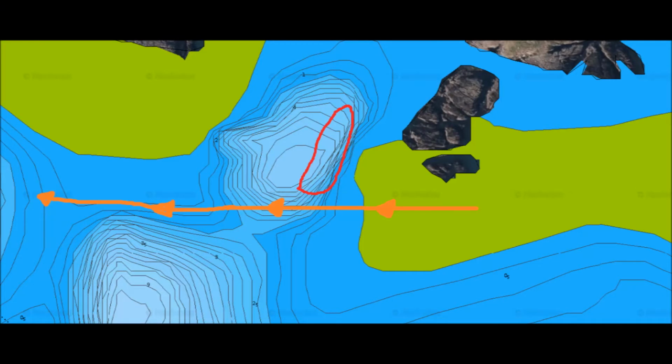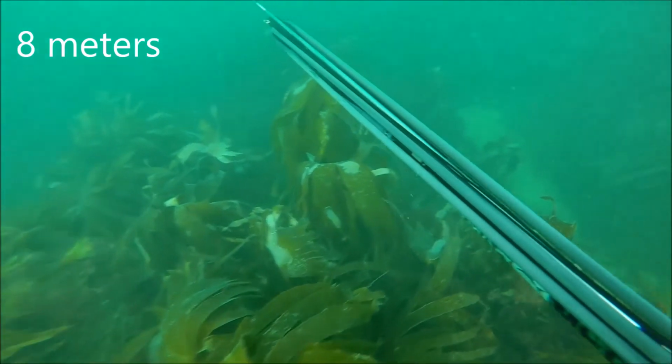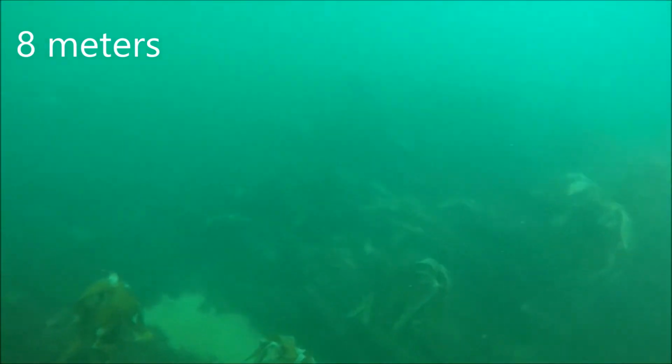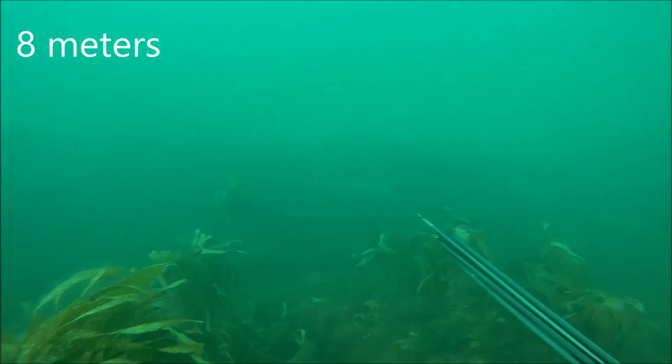Now, the current here is shown by the orange arrow, and the area I thought there'd be a slack is shown by the red circle against that steep side of the deep hole. That hole drops off by about 6 meters, so I dropped into the hole, and instantly I knew it was going to be good. The pollock just came in pretty quickly.